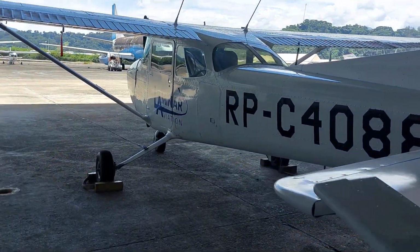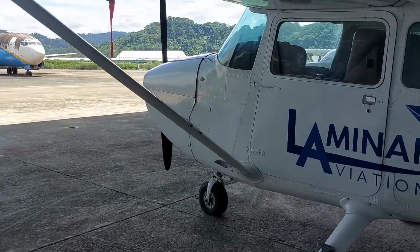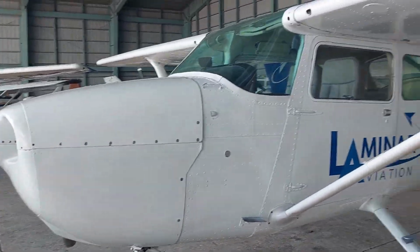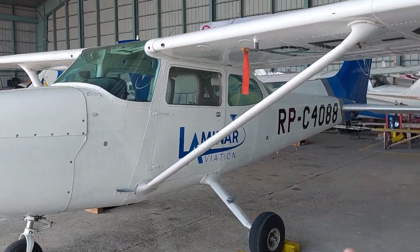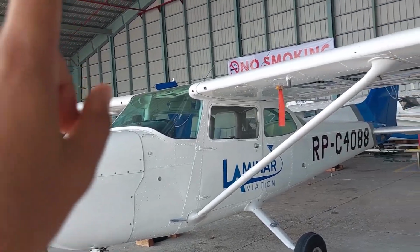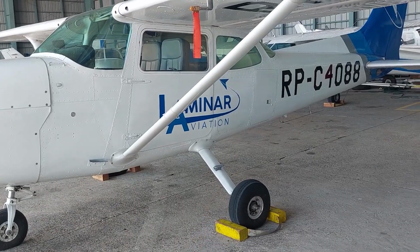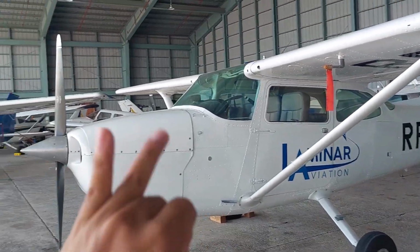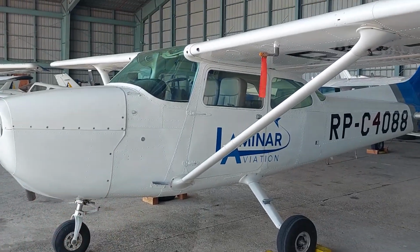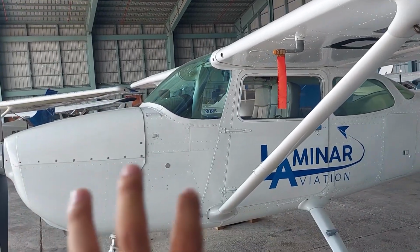Alrighty, so let's proceed back to the Cessna 172. So before we go inside, let me just tell you the basic components of this aircraft. So there are 5 basic components. You have the fuselage, we have the power plant, we have the wings, we have the empennage, and we have the landing gear. So ilan na yun? So fuselage, power plant, wings, landing gear, and the empennage. So fuselage is this one. Yan, yung body ng aircraft natin.